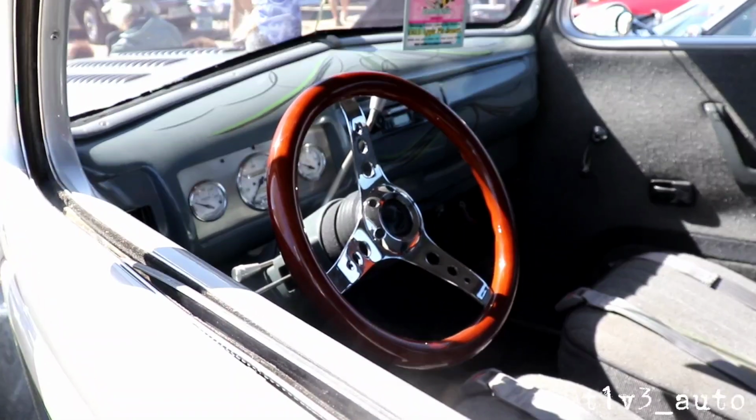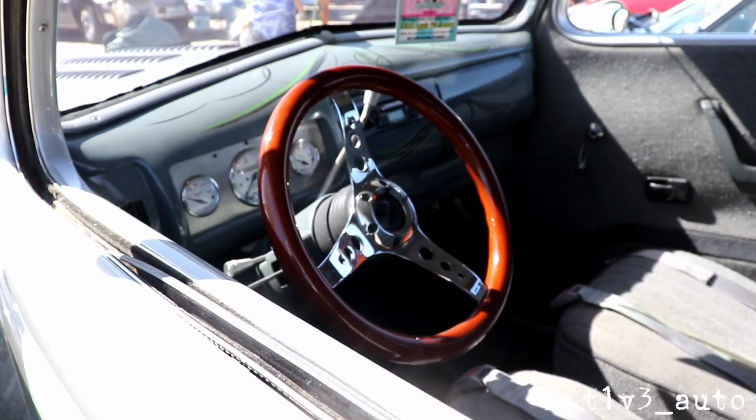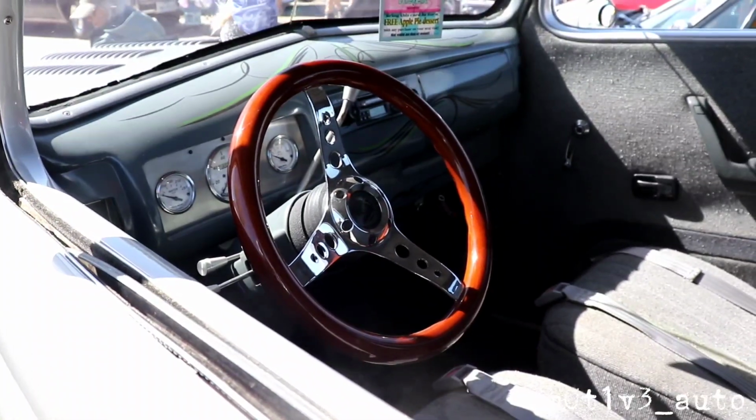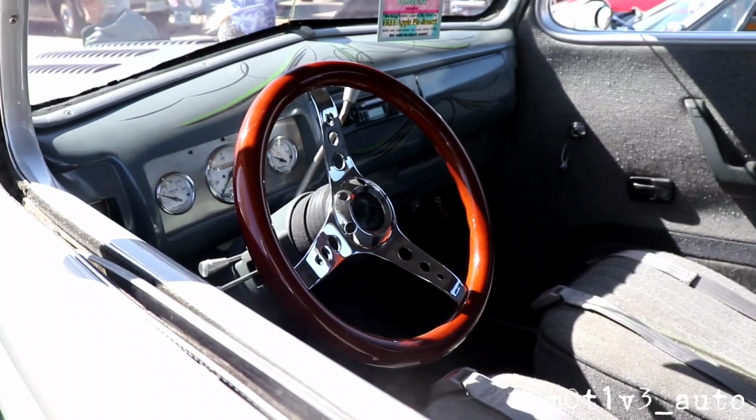This is a 39. It's a Tudor. Here's the interiors on that. I just shot the exteriors. Here's the interior on that.